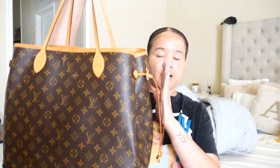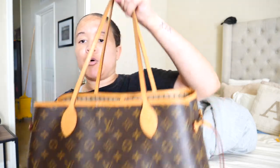So if you want to carry it like this to make it more like a box style, looks a little bit more put together, you can absolutely do this. Another pro is that you can turn it inside out, and it's great because say you're going to the beach.